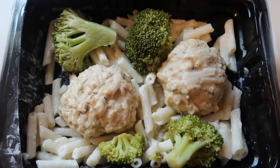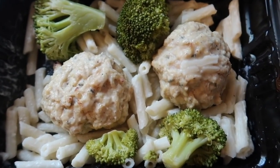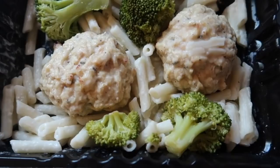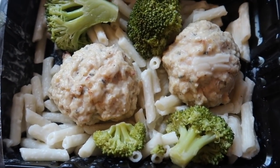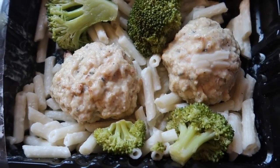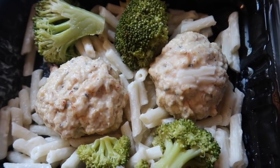Okay, so it doesn't look that appealing, because I haven't nuked it yet, one, and two, it's been in my fridge, right? But this is chicken, so the chicken meatballs, and this is cauliflower. So it's a cauliflower base with some broccoli, and this is what I'm gonna eat for my meal.